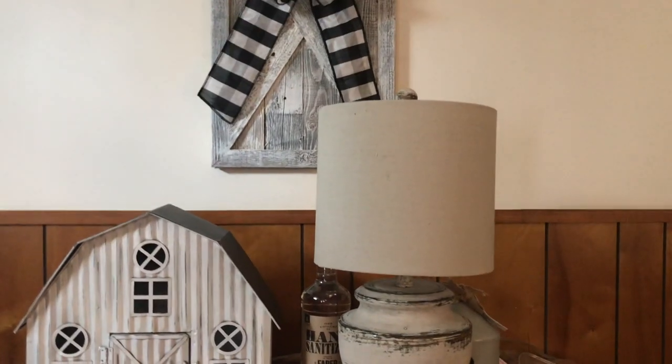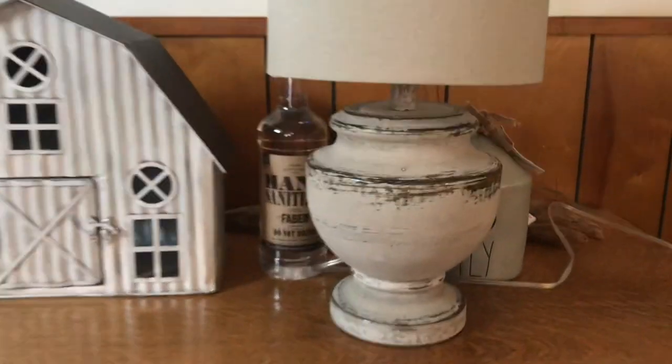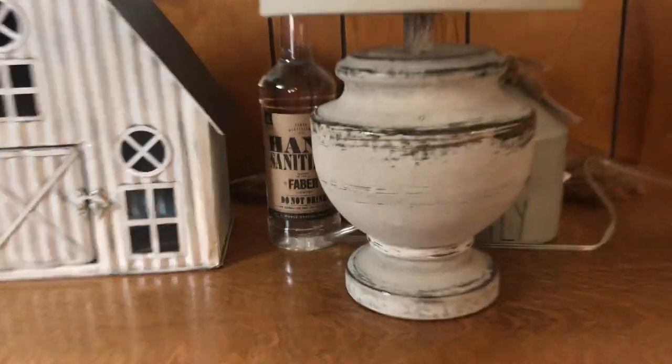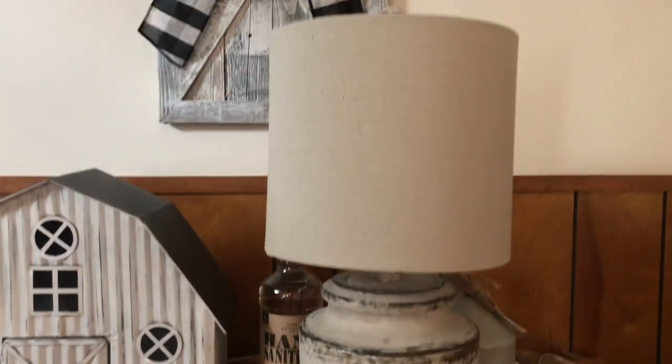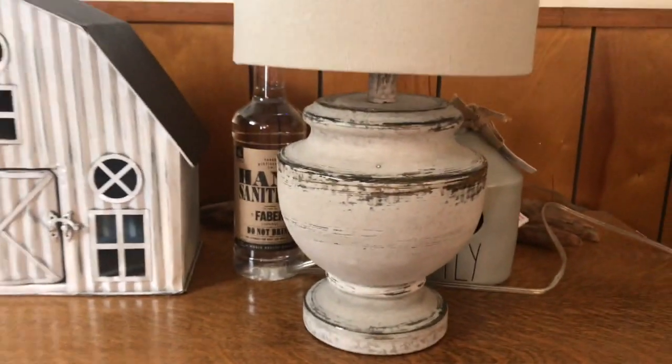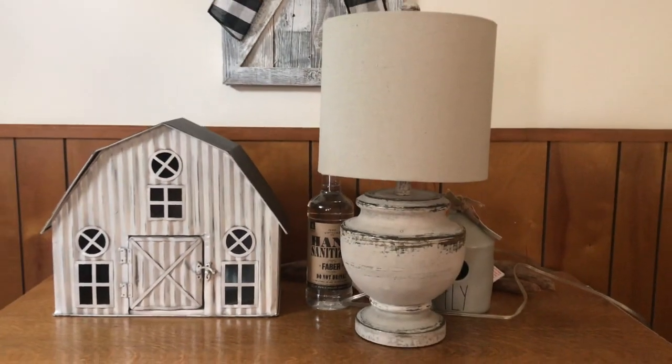Okay, guys, here's my lamp all put together. This is going to go in my living room. I think it's so cute. Here's the top of it. It took me a little while. I didn't find these prongs in there. And my friend helped me. Thank you, Karen. But I love it. I love the distressing on it. And I like how the little knob up here has a distressing too. It's so pretty.